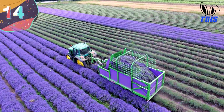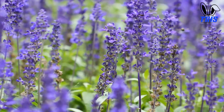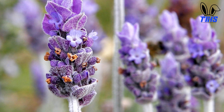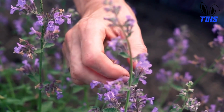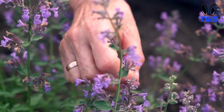Number 14. Lavender Harvester. Closely related to mint, lavender is a beautiful purple flower that, as well as being a popular choice to be grown in ornamental gardens, is also grown on vast commercial scale to satisfy the demand for its use as a culinary herb or for the extraction of essential oils. Lavender flavoring is common in beauty, healthcare, and alternative remedy industries, but traditionally all of it would have been hand-harvested.